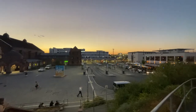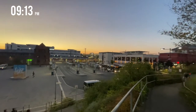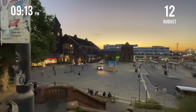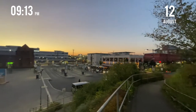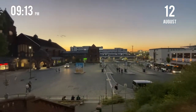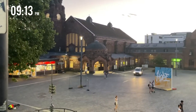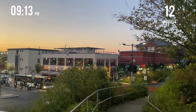So over here we have the Gießen Bahnhof, and I couldn't really film my trip coming back here because the train was quite overfull. It was quite fully packed. I figured I would just film the Bahnhofplatz once I actually arrive. Let me do this. There's a beautiful sunset. Here's the main entrance over there. These are my views tonight as I head back home.